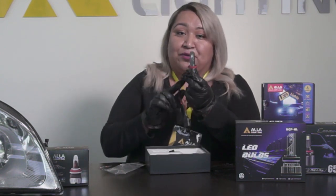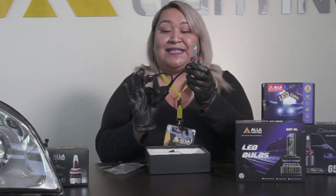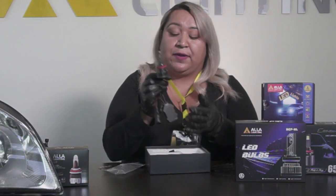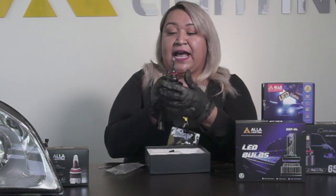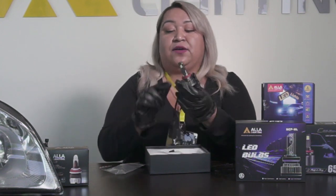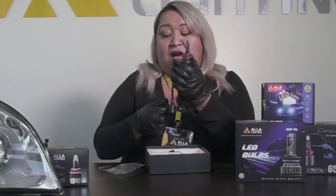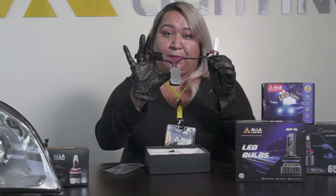Alrighty, so this is an H11, which is a bulb size H11 in the model NCP. With an H11 bulb, this is a single filament bulb. You'll have the LED chip side to side, two-sided. We have the locking tabs and we have the rubber gaskets. We go down to the cord, followed by a black box, followed by the connector.